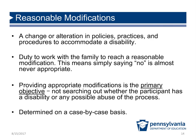The regulation provides a standard that says programs must provide whatever would allow the participant to equally participate and benefit from the program, which essentially means providing equal opportunity. In order to arrive at that modification, program operators must work with the family, the adult participant, or the person acting on behalf of the adult participant to discuss what modification would work the best. Simply saying no is almost never appropriate.